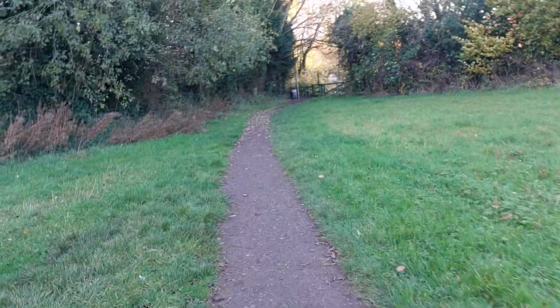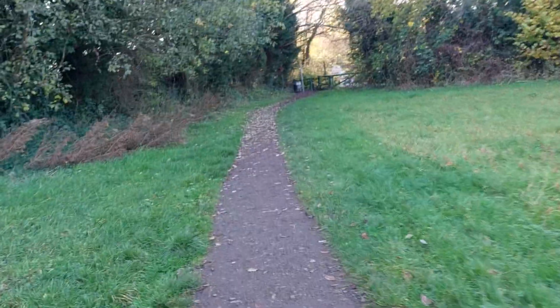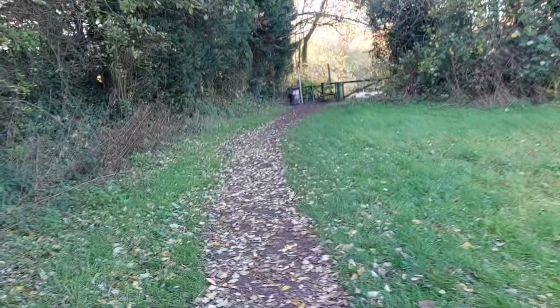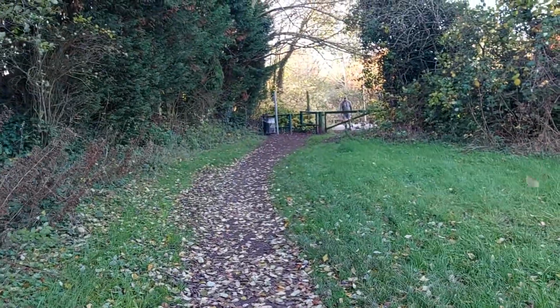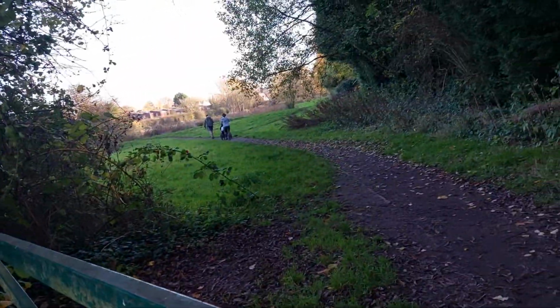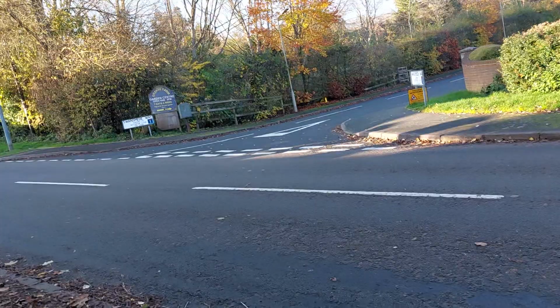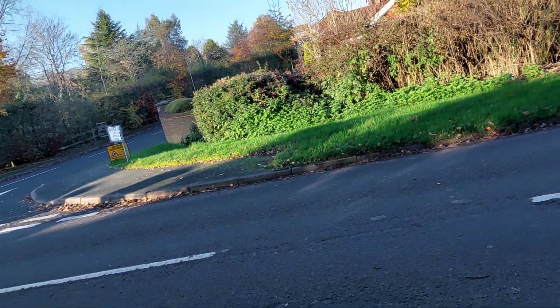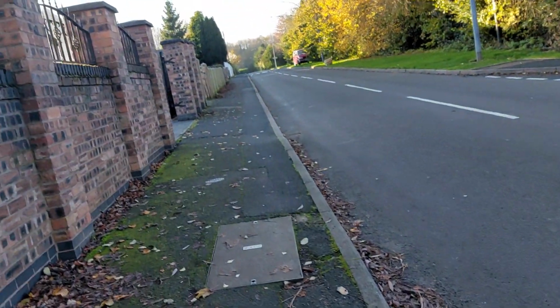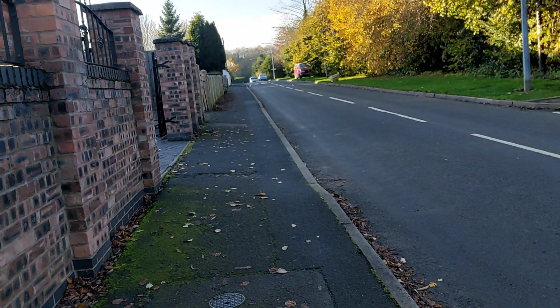Alright. I think I know what's up this way, but at the same time I'm not entirely sure. But it's going to be good to check it out, see how it all happens. I know where we are now. I know where we are. We're not far from Stirchley Grange and Telford Town Park. What we want to do is go down this way, if I remember correctly. Yeah, we're going to head down this way.